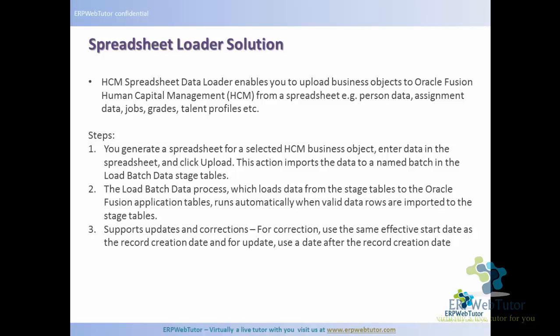When you do an upload, this action will import the data into the named batch. The batch name is there on the Excel spreadsheet that you are uploading. So that loads the data into the batch data stage tables. The load batch data process, which loads data from the stage tables to the Oracle Fusion application tables, runs automatically when valid data rows are imported to the stage tables. So once everything is valid, the load batch data process automatically runs.